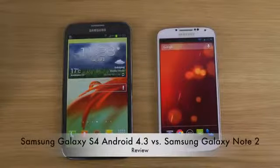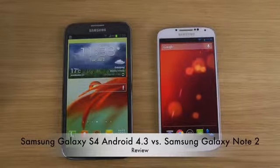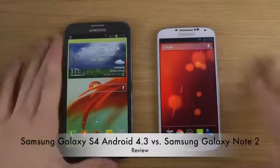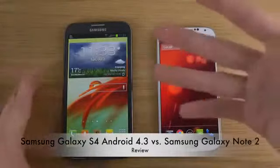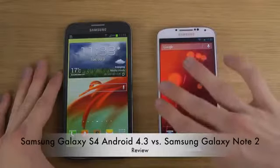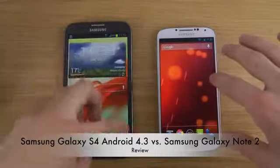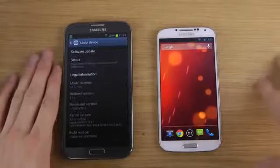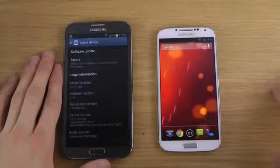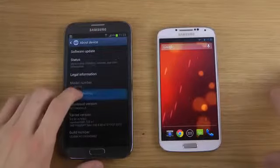Hey guys, so today I want to do a quick little video where we'll be checking out the Note 2 with TouchWiz installed, of course. This is my 4G edition Galaxy Note 2, and we can check it out. If you go into the settings area, go to the bottom page, and the 4.1 Jelly Bean.